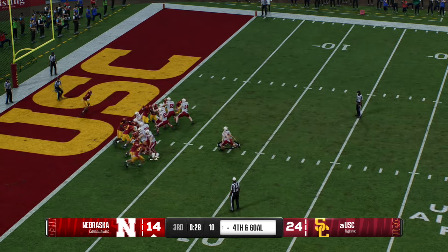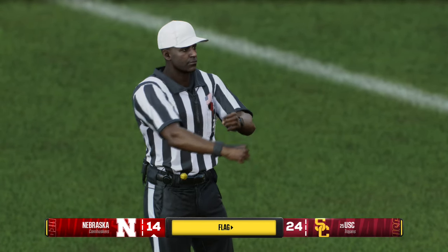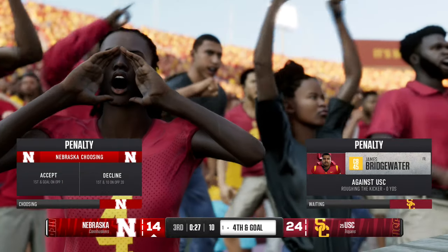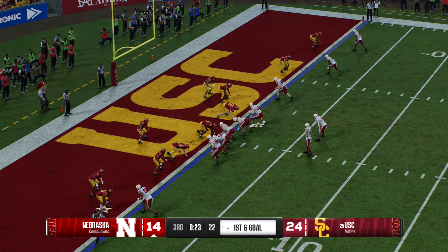They'll set up on the left hash mark, so something of a tricky angle. And that one is no good. There's a penalty marker down. You might get a second shot at this. A costly special teams penalty. And here comes the offense back on the field.